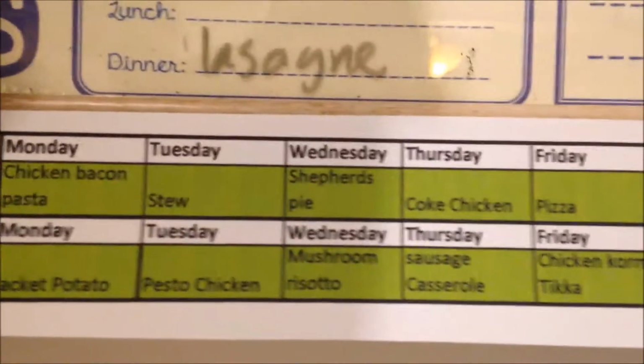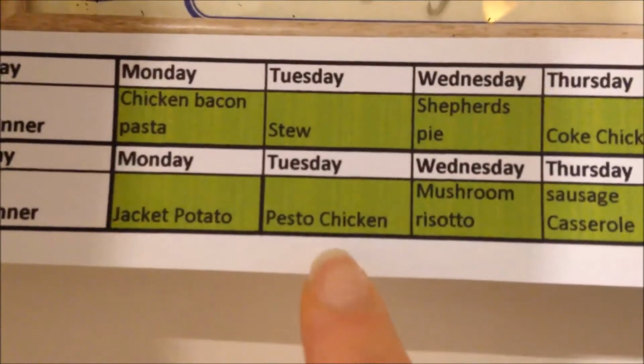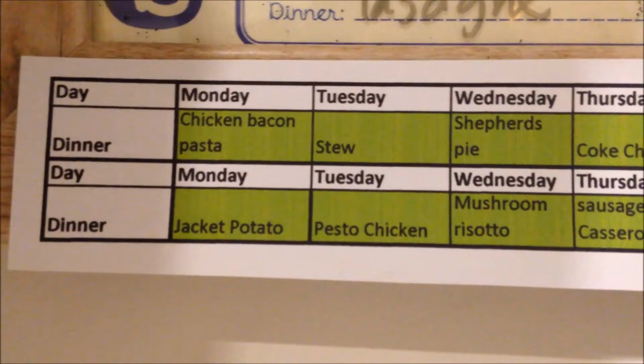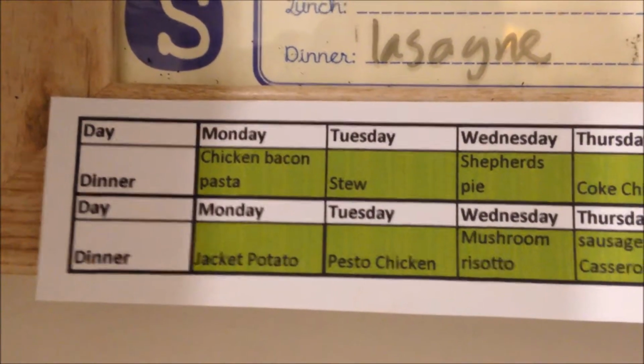So what I would do then is check with those meals to see if there's anything that needs adding to those meals. Like this week we had pesto chicken and I wanted broccoli to go with that, so I purchased some broccoli to go with that. But looking at that list of meals for next week, I don't think we need anything.